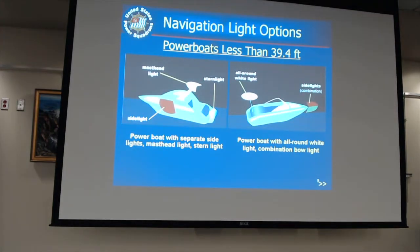For most of us, I think all of us, this consideration applies: power boats less than 12 meters, which is 39.4 feet. You are required at night, and night starts the minute the sun disappears, not when it gets dark. When you get official sunset, you're at night, and your navigation lights must come on if you're still out on the water. You are required to have a starboard light and a port light. Starboard lights are green, port lights are red.